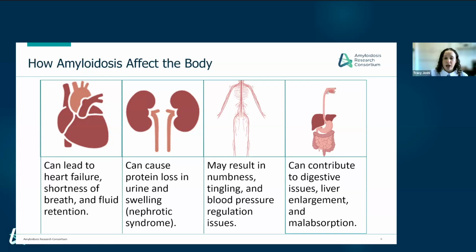Amyloid can affect different parts of your body, depending on where the amyloid proteins build up. For example, when the amyloid deposits in the heart, it can lead to heart failure or irregular heartbeats. In the kidneys, it may cause protein loss in the urine and eventually affect the kidney function. If amyloid affects the nerves, you might experience tingling, numbness, or feeling like pins and needles in your hands or feet. In the digestive system, it could cause issues like diarrhea or difficulty absorbing nutrients. The challenge with amyloidosis is that symptoms can mimic other conditions, which is why it can take time to get the correct diagnosis.